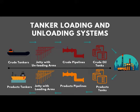With the help of the dip tape, we know the level of oil received, and since we know the dimensions of the tank, and with the help of the chart, we'll come to know the quantum of oil received in terms of volume. When the density data is available from the laboratory, we'll also be able to calculate the mass that has been received by the refinery.